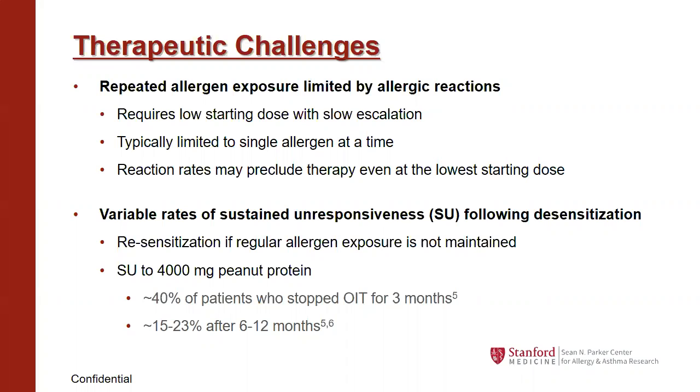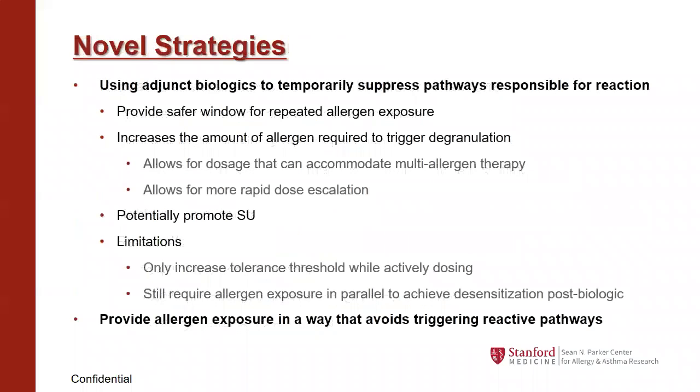Sustained unresponsiveness is really the holy grail that we're looking for in food allergy, seeing as it's, quote unquote, a cure that lasts after you're done with treatment without the need to eat the allergen on a regular basis. So given all of this, it's pretty clear that we need to improve upon just oral immunotherapy on its own. And there are 2 main strategies being studied right now in doing so.